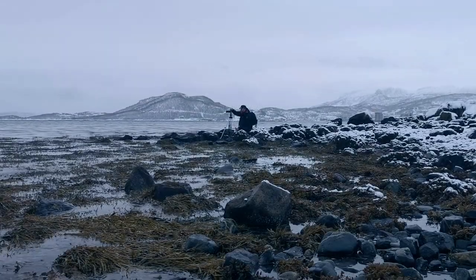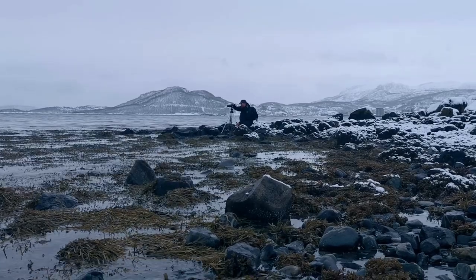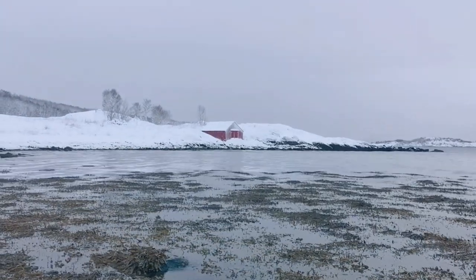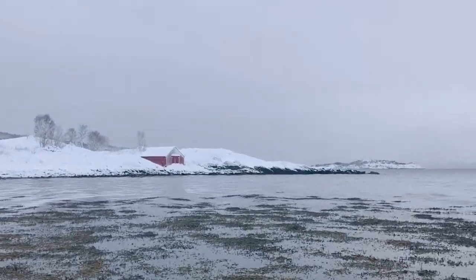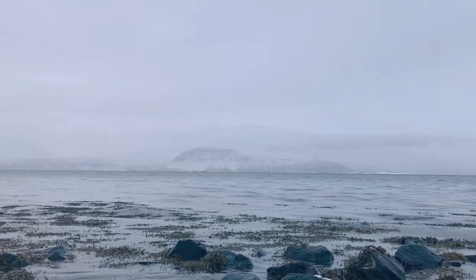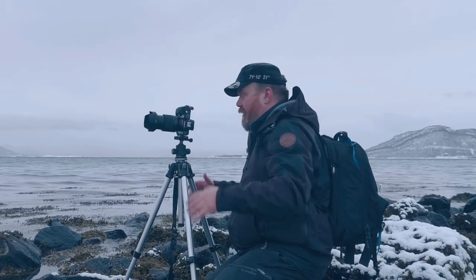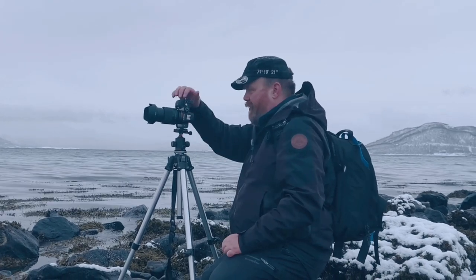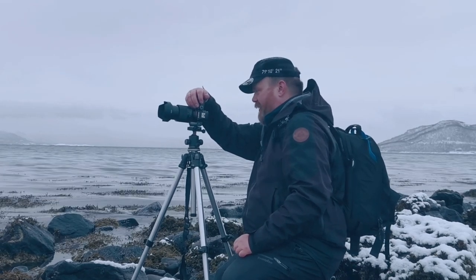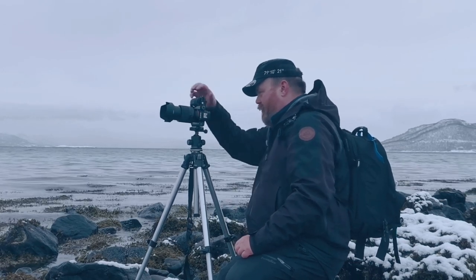But instead I'm going to point my camera the other way, because I spotted a nice red little boathouse across the bay. So I'm trying to get a panorama with the red boathouse over there, and with the kelp here in the foreground. I got the camera set up in portrait mode, and I'm just gonna take a series of pictures and stitch them together. So that's what I'm doing.